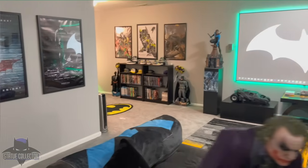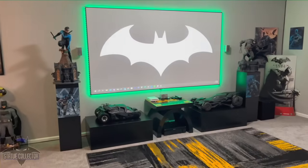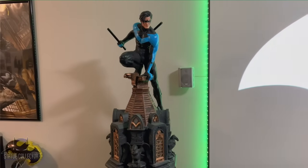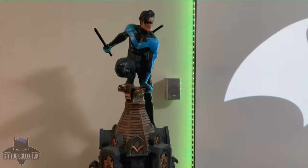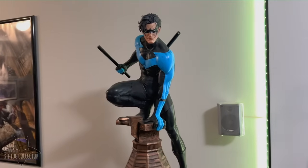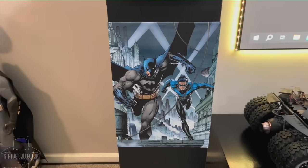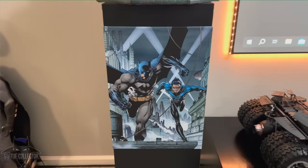If we head over this way, we can get a closer look at some of these statues sitting around the projector screen. First up, we've got the 1/3 scale Nightwing from Prime One Studios. This is based on the Hush book. I've got that iconic Jim Lee Displate sitting below him with Batman and Nightwing.